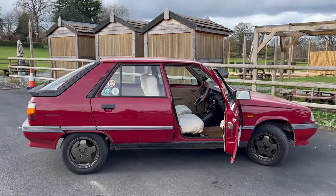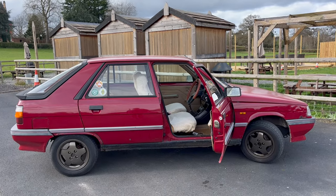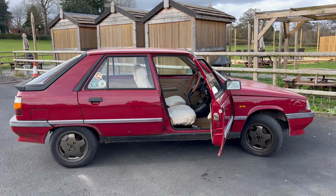And no, I'm not going to do that. It's done 180,000 miles and it's almost as old as me and it's still here. So the landfill isn't really an option.